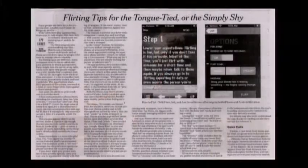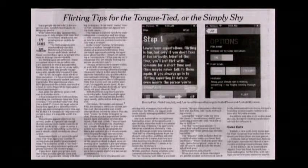Also, think about how technology influences the way that we meet people, or heck, even the way that we interact with others. You can get an app now to help you flirt with somebody. You've heard there's an app for that? Well, there's an app for that. If you need help flirting, you can even get an app to help you flirt. You can find an app for everything.